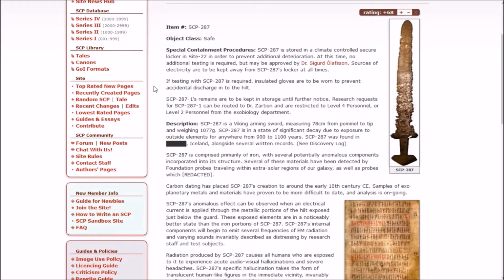Sources of electricity are to be kept away from 287's locker at all times. If testing with 287 is required, insulated gloves are to be worn to prevent accidental discharge into the hilt. Accidental discharge from what?